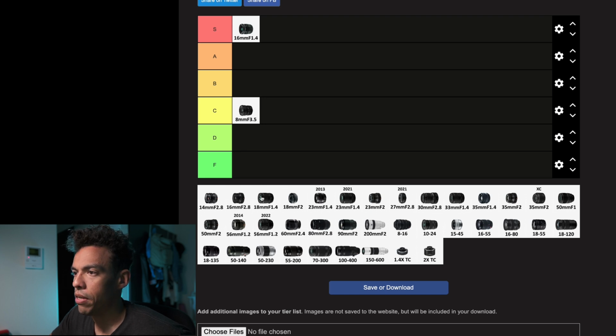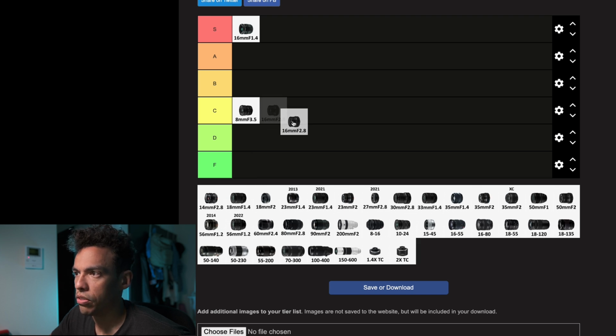The 16mm f2.8, I've tried this lens, and I was not very impressed by it. Just an okay, decent lens, I would say, so I would put it around the C as well.